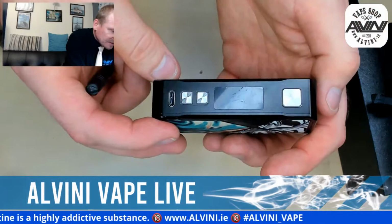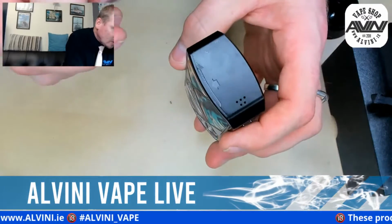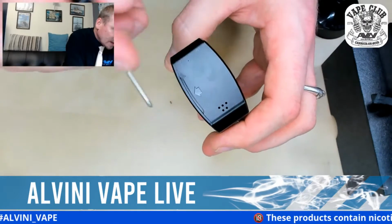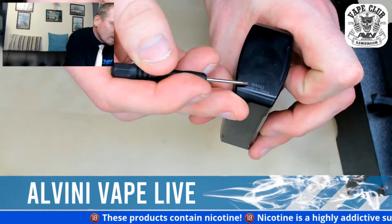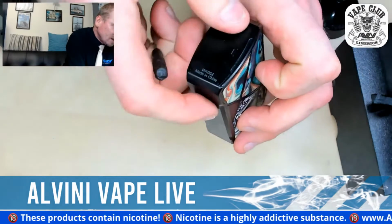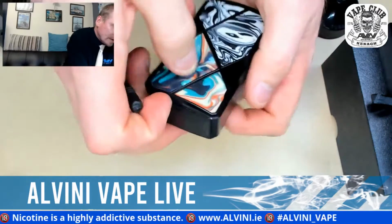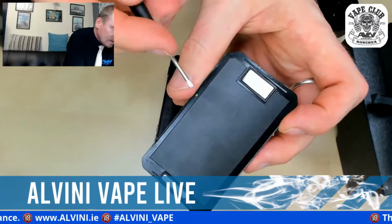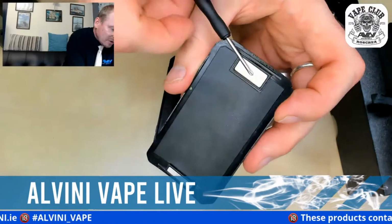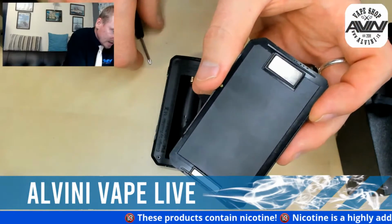On the other side, we have the display. We have FreeMax down here. On the bottom, we have the ventilation holes. Here we have the serial number, made in China. And obviously the button, the arrow showing here that this panel is removable. We have a massive magnet here on the top, and a little bit smaller down here. So the back door is magnetic.